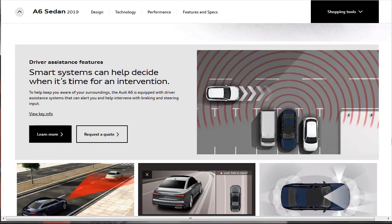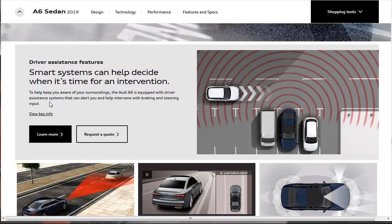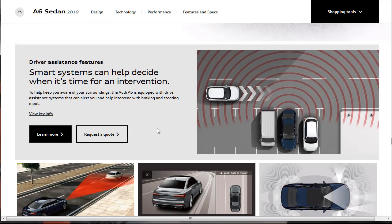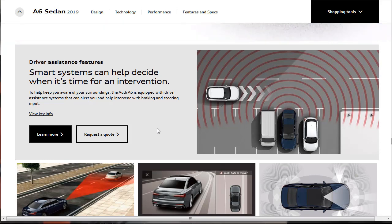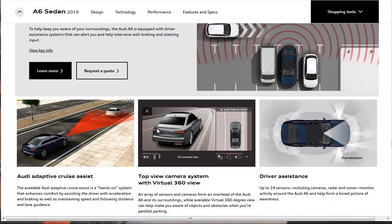So up here in the big box, they're talking about driver assist features to help keep you aware of your surroundings. The Audi A6 is equipped with driver assist systems that can alert you and help intervene with braking and steering input. So it sounds like they got active systems. If the car can brake on its own if you don't intervene, and the car can do some steering on its own if you don't intervene, then that's what I call an active system.